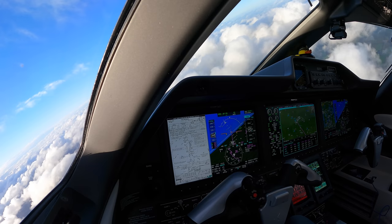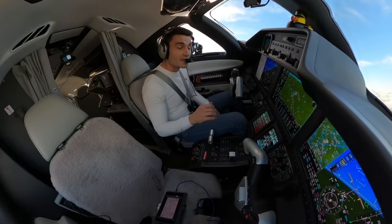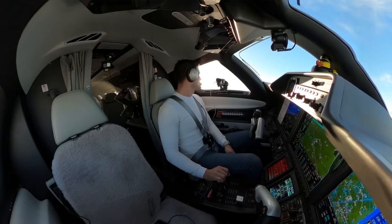Yeah, so bringing the speed back gives me more time to think with a single pilot, and especially being outside controlled airspace now, things can crop up very quickly, so it just gives a bit more maneuvering space.